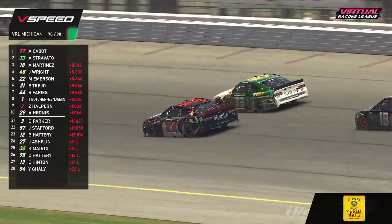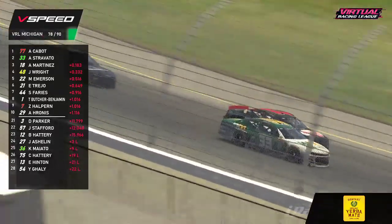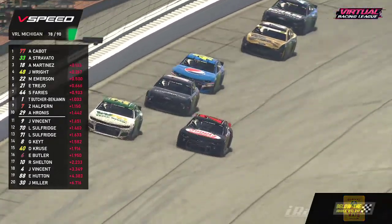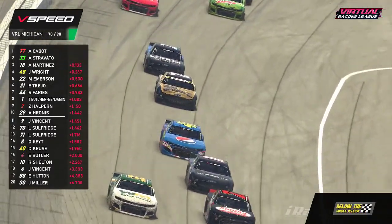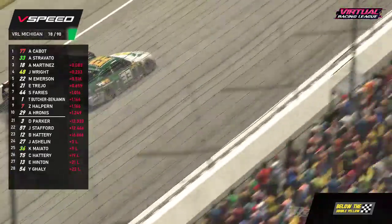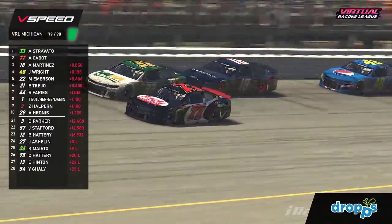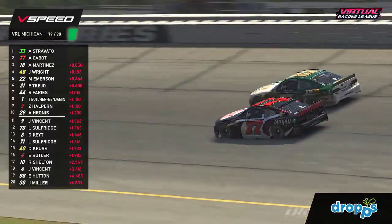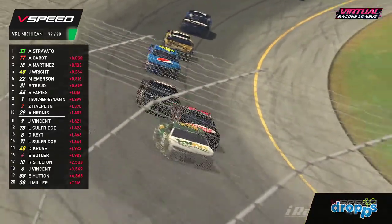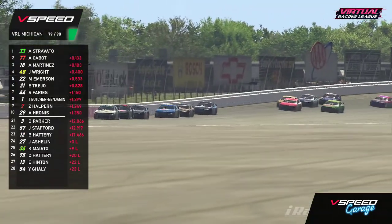There are bonus points for leading laps. There's bonus points for leading the most laps. So it is a huge benefit to get out in that clean air, not only for the speed, but also for your championship hopes. Look at this, once again, challenging down low. Now Stravato has the advantage at the line. He will take the lead for the moment, but the 77 car down low is still fighting for that spot as he slips up the racetrack. Almost contact. Stravato, though, look at the drive there. He'll take the lead away with just over 10 laps remaining.